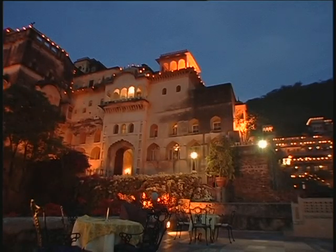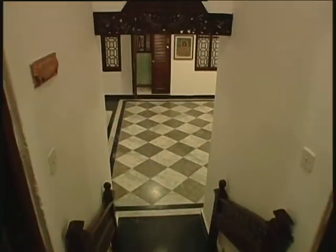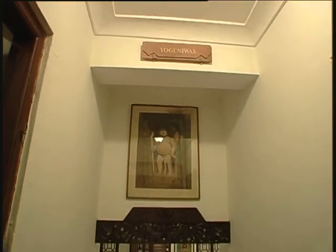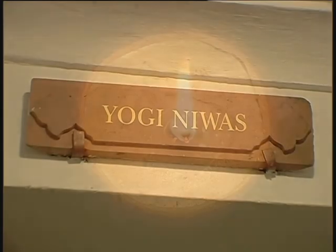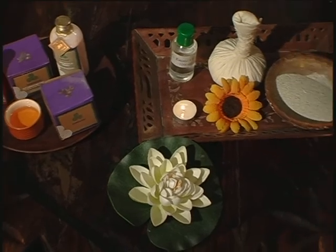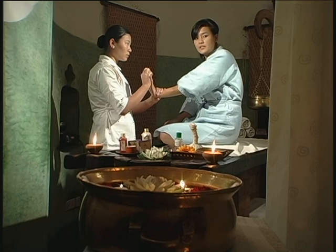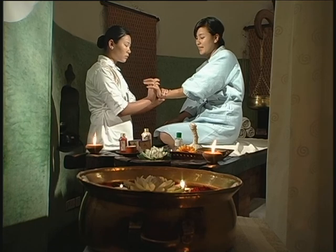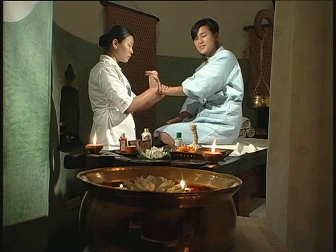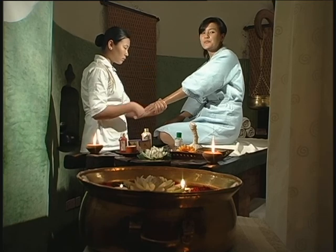Majestic Palace in the Aravallis is a perfect retreat for a peaceful weekend. But if you aren't the person for scenic views and nature, you can always head for the Yogi Nivas. Its Sancha Spa offers a variety of exotic treatments and Ayurvedic rejuvenation programs. Well, I'm at the Apsara treatment room at Sancha Spa, and I'm treating myself to a Swedish deep tissue massage. Well, I decided I'd better pamper myself before I go out and wine and dine.